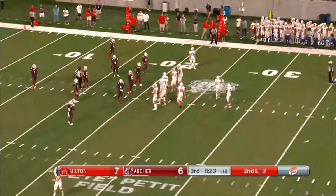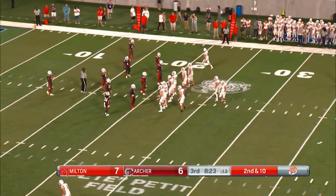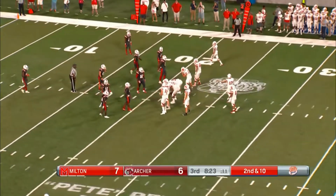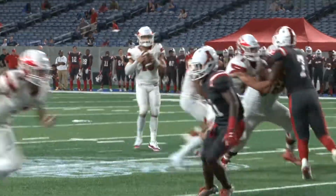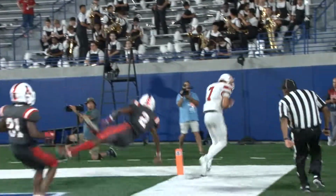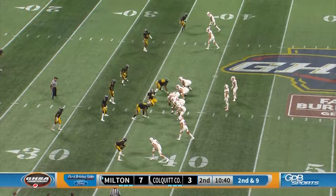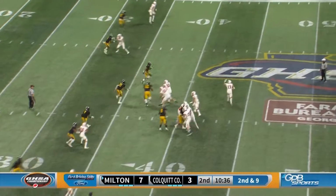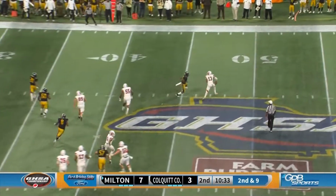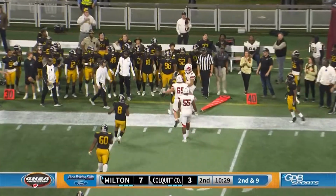Second down and 10. If you had any questions about Jordan Yates' passing ability, I think he's kind of dismissed those for you here tonight. Three-star safety, plays linebacker for the Packers. Yates scrambling, got Revels in his face, gets away from Revels. Man, that is a hit.